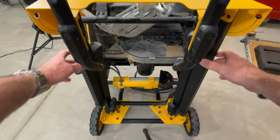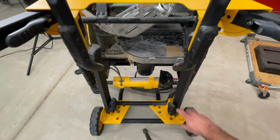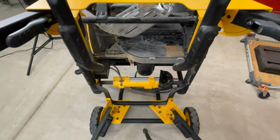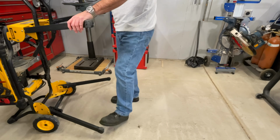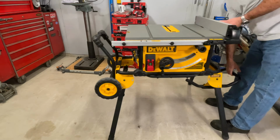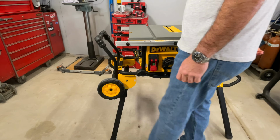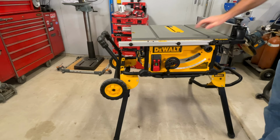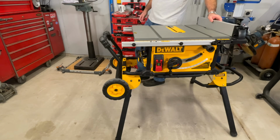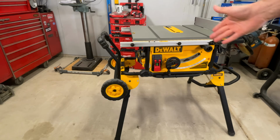Deploying the legs on this to set it up is very simple. Got a couple latches there, and then you have these down here, and you just tilt these, and that's it. Tilting it up is no big deal. Just tilt it back on the leg, put your foot on it, tilt it back. I usually kick the legs out, and it's pretty solid. I mean, is it super, super solid? Once you kick the legs out, not tons of movement. I would call it totally acceptable.